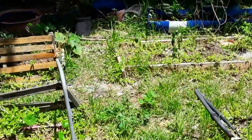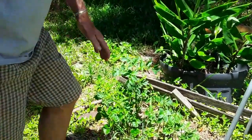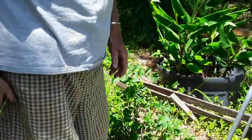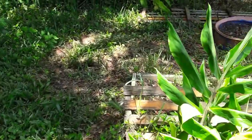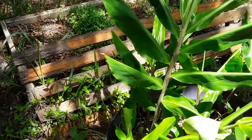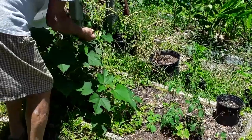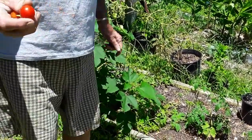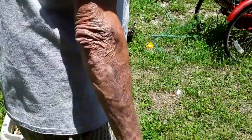And potatoes. Looking good. I need another bale of hay to go in here. I can't get over that ginger. It's like waist high. Tomatoes? They won't do it twice. Why don't the dogs eat grasshoppers? They're everywhere.